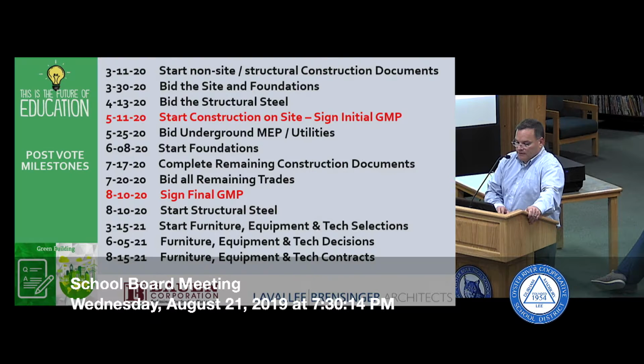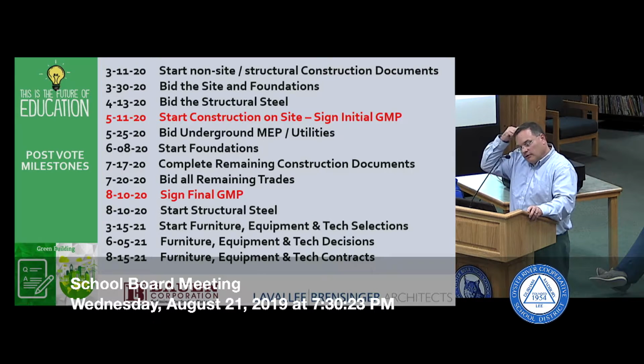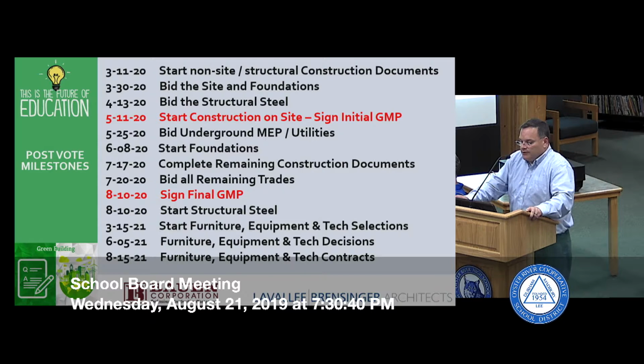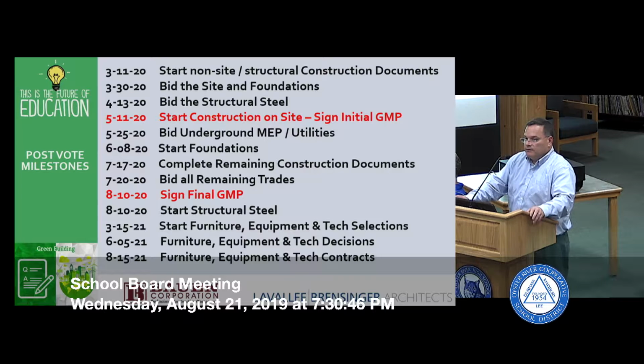Great, thank you. So I don't want to fly through this, but I do want to hit the major milestones. So I'm knocking on wood, when the vote passes on March 10th, the very next day, we continue with our construction documents, and those are the documents that would be permitted and used for construction. So we pick up and immediately start working on that. On March 30th, because of the fees that we're getting right now, the site and the foundations will be ready to bid, so those construction documents will be done. And the site and foundation bids will go out on March 30th, which is 2 weeks after the vote passes.